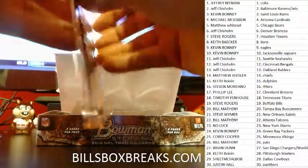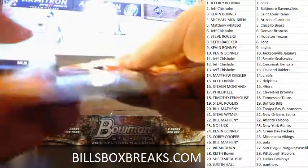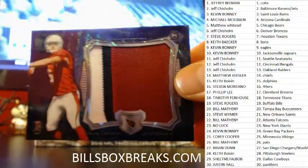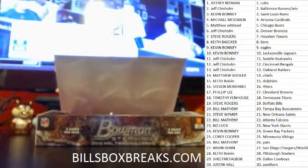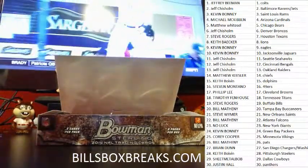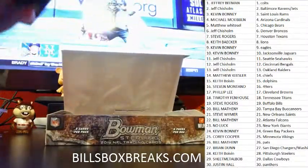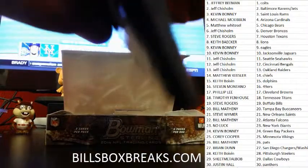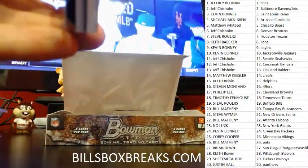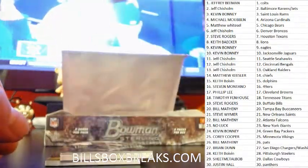All right, box topper time. It's going to be Logan Thomas for the Cardinals. Three color jumbo patch. Cool, got you down, Keith. Morgan Grice and everything nice.